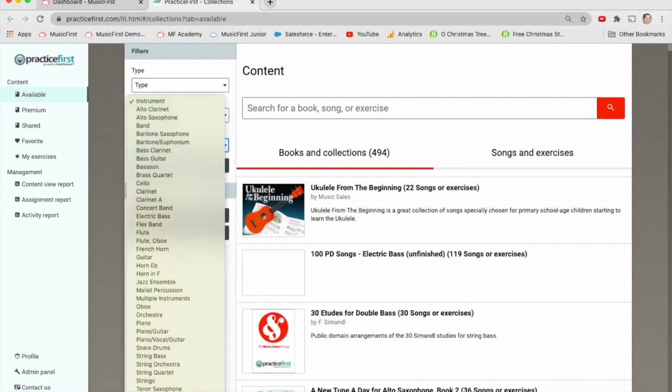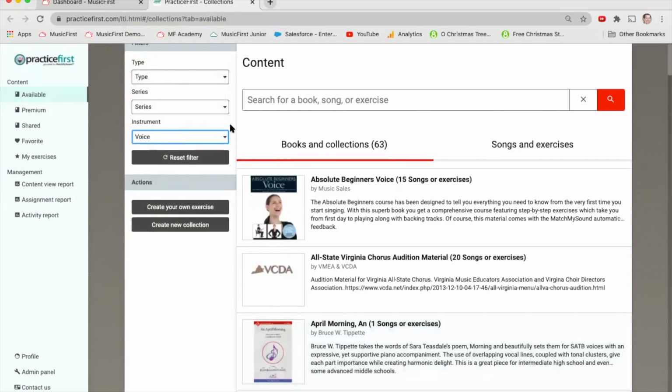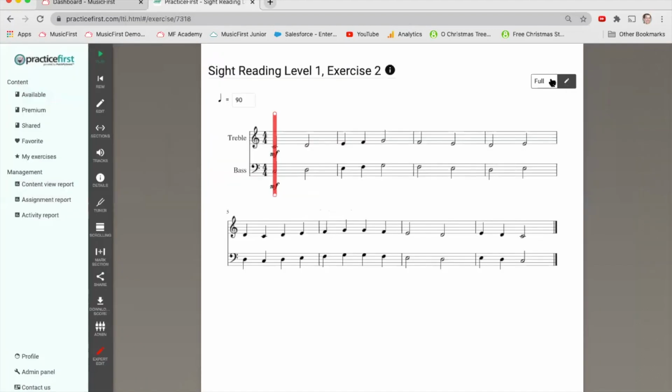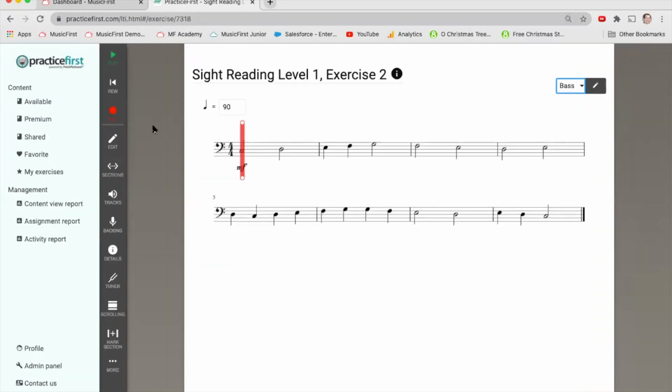So I'm going to choose voice because I do not have my tuba with me. And I'm in New York right now, so I'm going to pick the NISMA sight reading examples because they're nice and short, so you don't have to hear a lot. So I'm going to do sight reading level one, exercise number two. I'm going to choose my part. Once I select my part, then I get the record option. I'm going to click record and I'll get my opening pitch. Let me just zoom in a little bit so you can see it better.